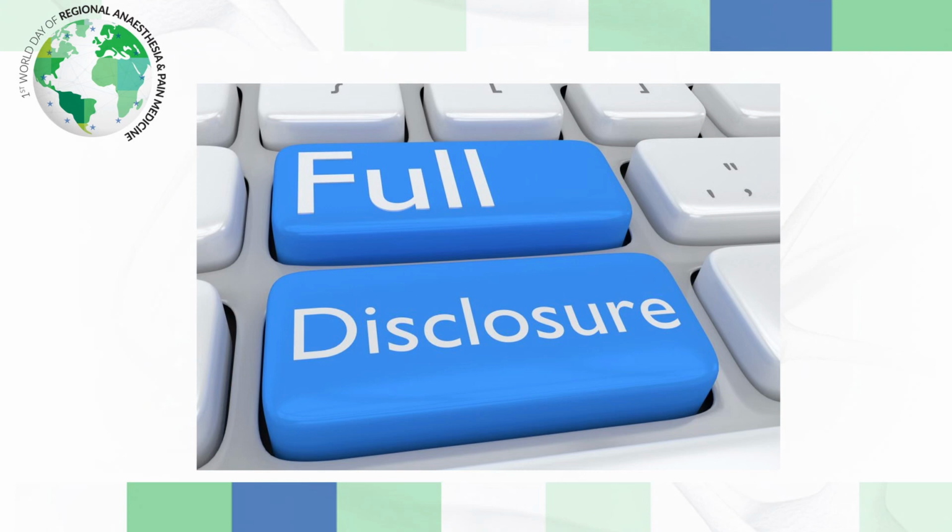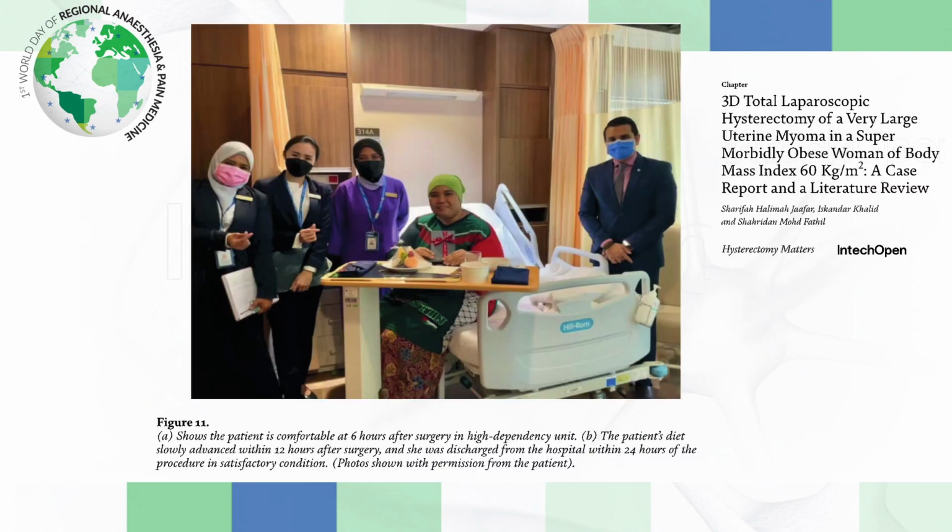Since we're talking about satisfaction, this is just to highlight an article I co-wrote. So we had a super morbidly obese patient, BMI of 60, with a very, very large fibroid. The photos were taken with permission, and we published this. The patient looks happy.